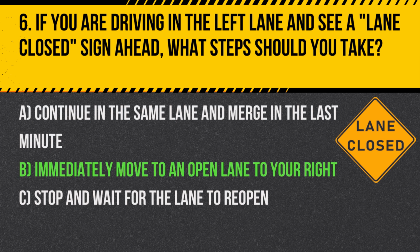Answer: B. Immediately move to an open lane to your right. It is important to merge safely before reaching the closed lane.